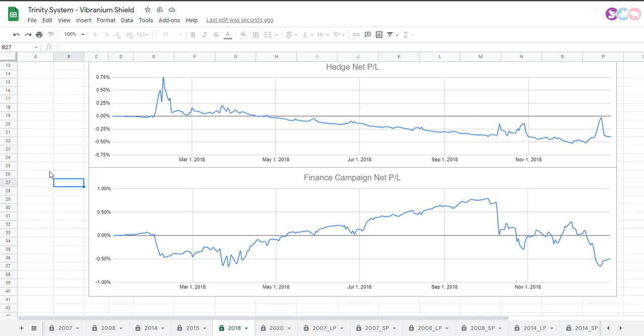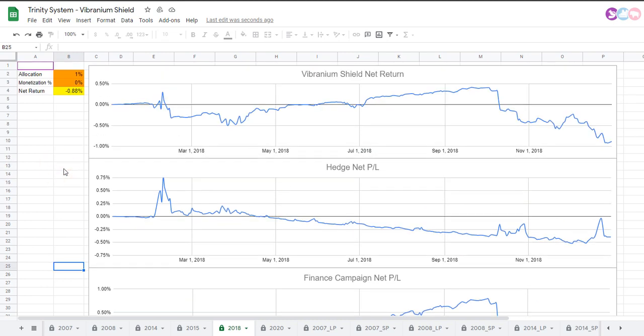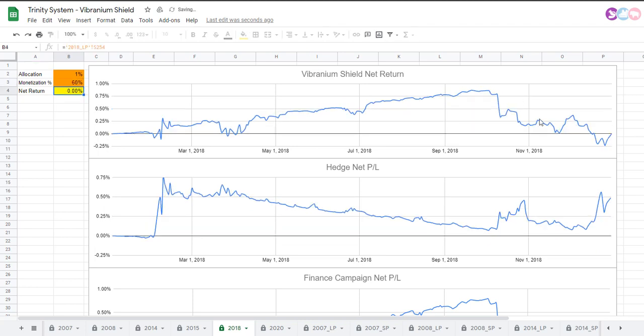Again, I'll let you guys play around with this to take a look, but let me just see what it would take to at least break even that year. Yeah, 60%. You had to monetize 60% of all of the crashes to just not lose money. So again, very tough year, and I see this year and 2007 as the real risk to running something like the Vibranium Shield, because you're most likely going to end up doing a little bit of harm to yourself rather than good, trying to have this hedge that just doesn't work in those two years.